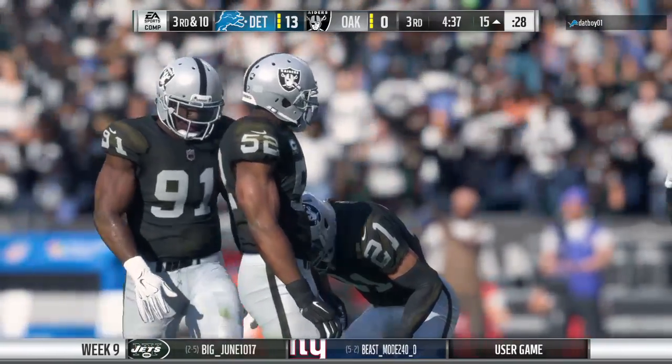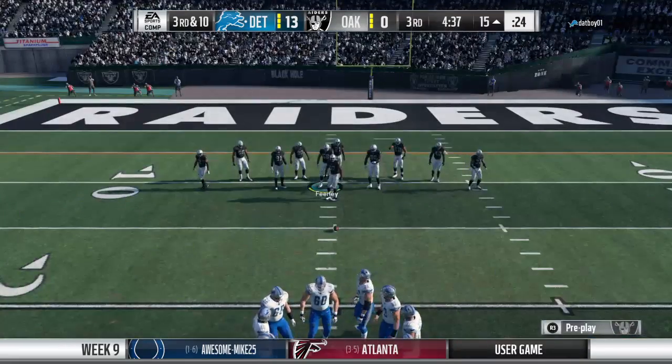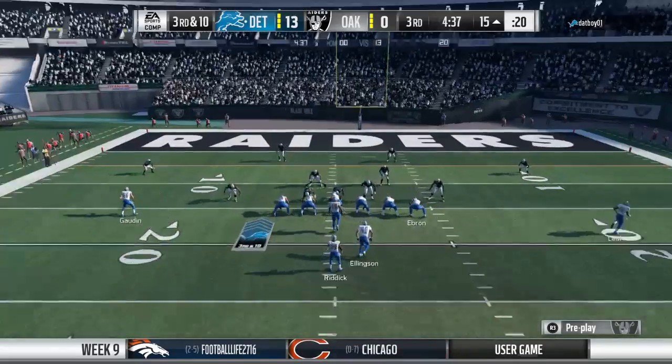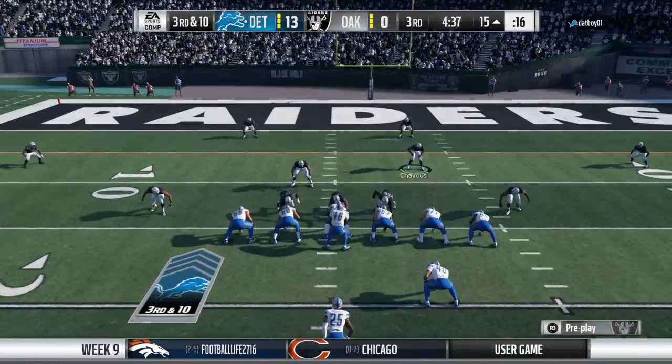Yeah, apparently this defense has had enough. Apparently they're saying, no more. We're making a stand right here, right now. But it is 3rd and 10. They've got to get after him one more time. This offense was on the move. Now 2 straight incompletions have them looking at 3rd and 10.